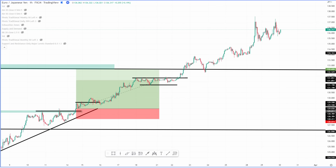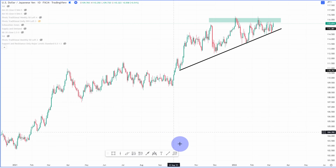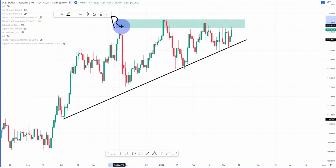Off to the next one. This is a very popular high probability pressure breakout pattern. And there are so many things that are coming together here. First of all, when we zoom out, obviously we are in an uptrend. The market has been moving higher for a long time, and now we have a resistance level here, and we have here our trend line to the bottom.